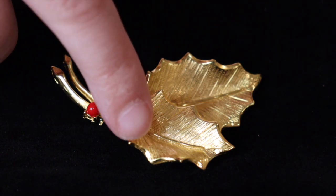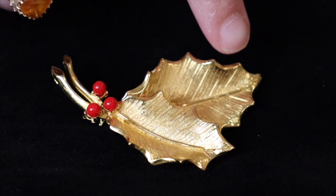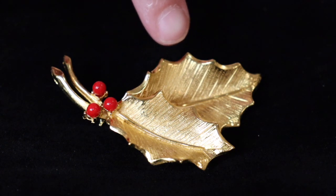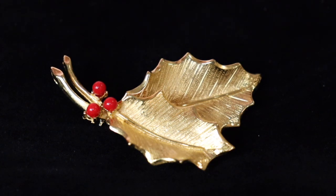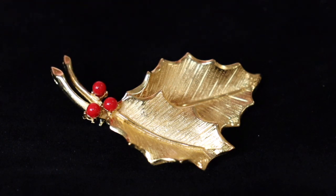These leaves really come to life because there's so much texture and detail, and I love the way they've done the sharp edges around this brooch because it really symbolizes holly berry. Some holly berry is a little bit more rounded, but I really like the way they've done this. And of course, these red berries are just absolutely stunning with this piece.